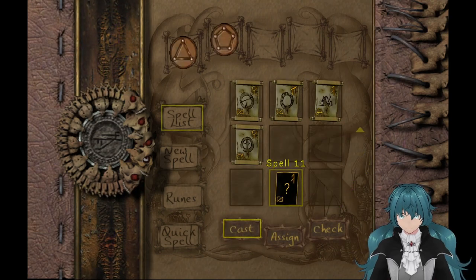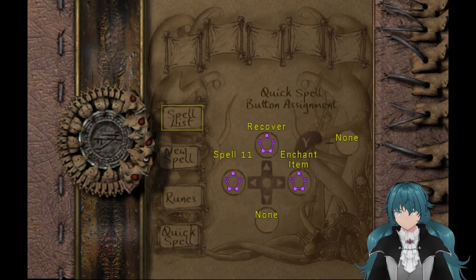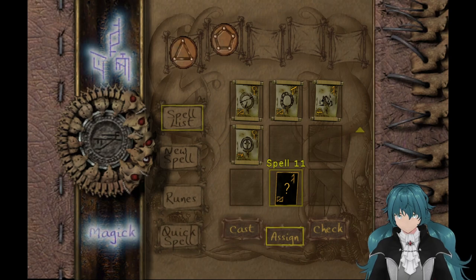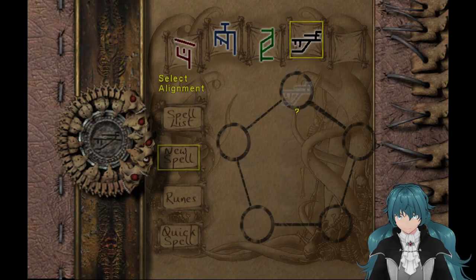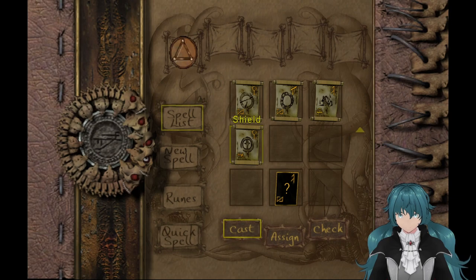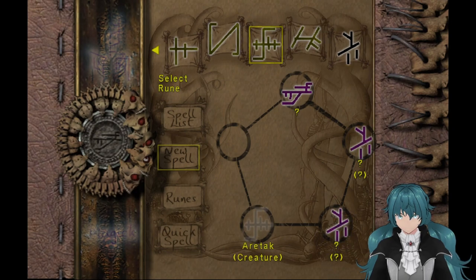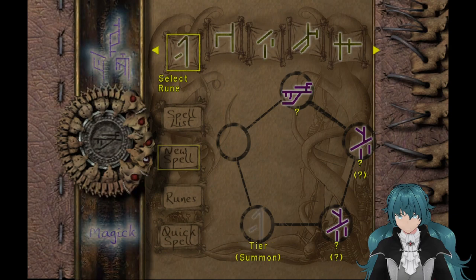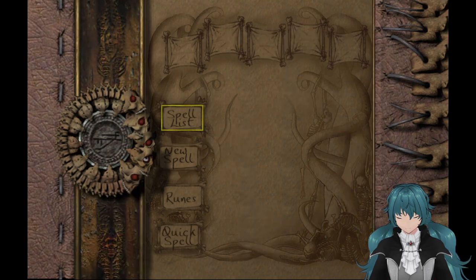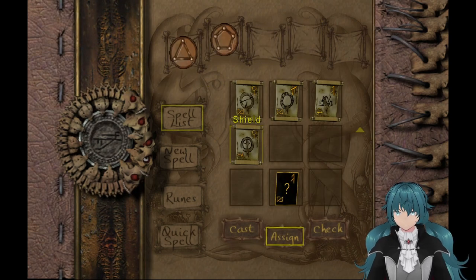So now, assign this to left. And then might as well put shield on there too. New spell, which was... I guess I don't even need to do that to it because it's not a new spell. Oh yeah, it is for 5 points. Okay, we'll do power shield. Shield. Protect. So. There we go. And then we can assign this to down. There.